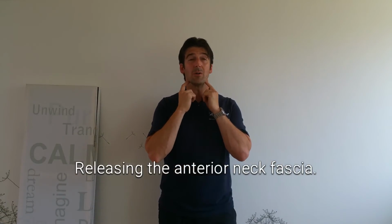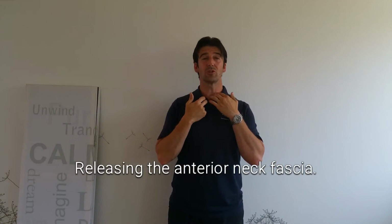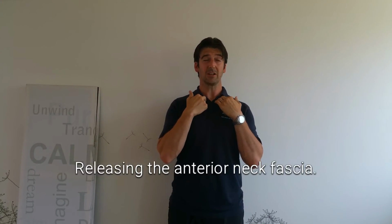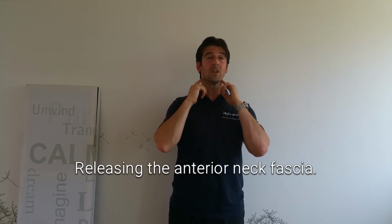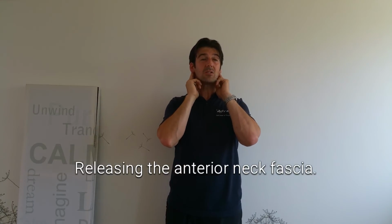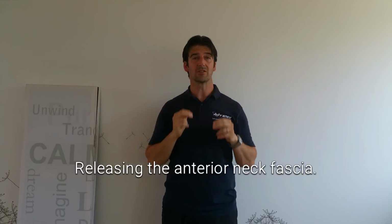There's also 2 muscles that run up called sternocleidomastoid. There's one on the left and right, and these run from clavicular attachments and the sternum up to an attachment at the back here on the skull known as the mastoid process.